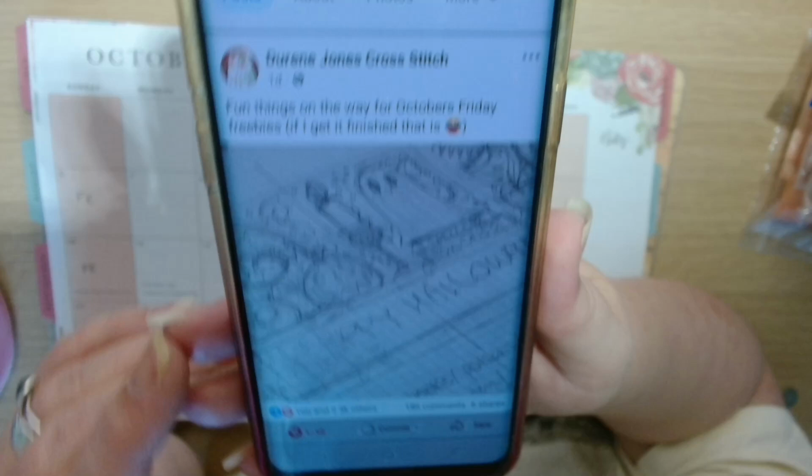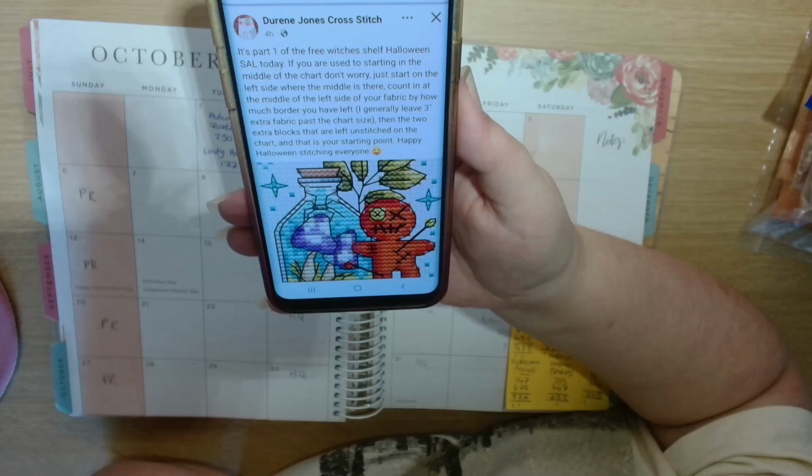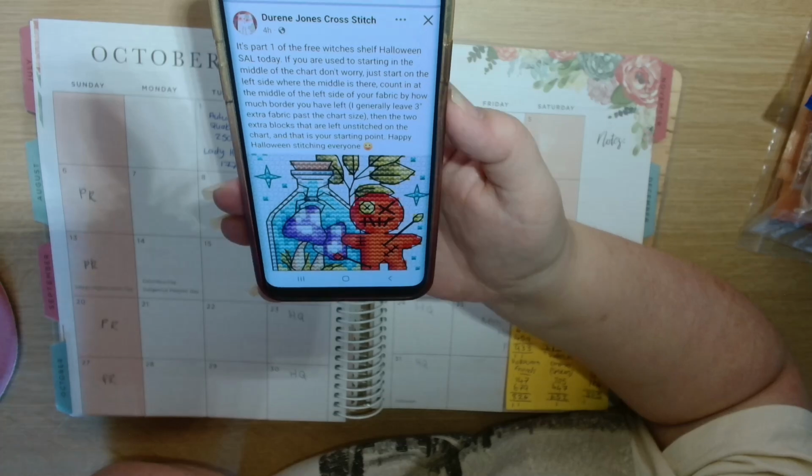So, when I got up this morning, I looked, and this is going to be part 1. She says it's part 1 of the free Witch's Shelf Halloween SAL today. If you are used to starting in the middle of the chart, don't worry. Just start on the left side where the middle is. Just count in the middle of the left side of the fabric by how much border you have. She says, I generally leave 3 inches. Then the 2 extra blocks are left unstitched on the chart, and that is your starting point. Happy Halloween stitching, everyone.